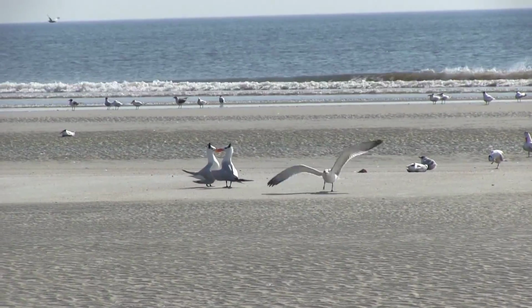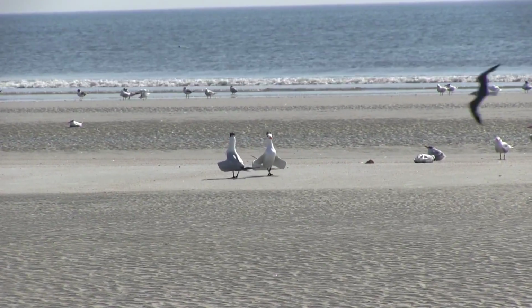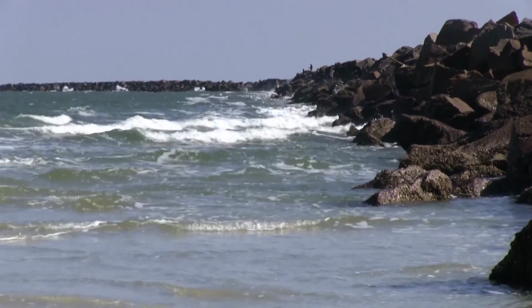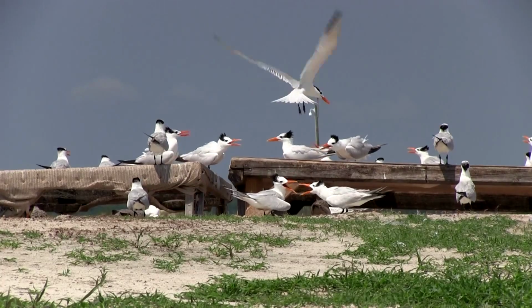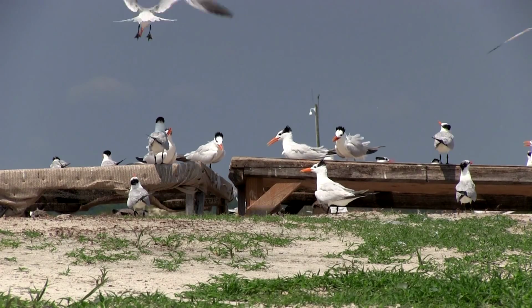Jacksonville is home to two oceanfront parks that play a key role in the ocean's ecosystem. One is Hanna Park, and the other is Huguenot Memorial Park. Huguenot in particular is crowded in the summer months, but it's not what you might think. As park naturalist Shelley Bevel explains, Huguenot's crowds have feathers.